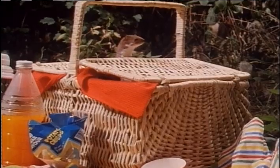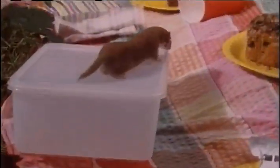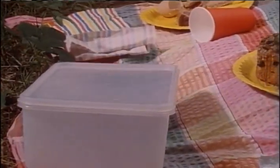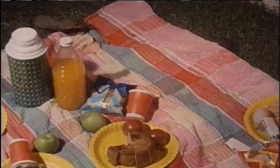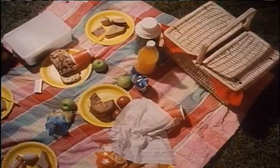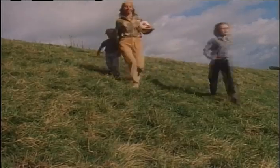Pop goes the weasel. Oops, looks like this picnic has come to an end.